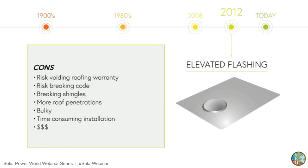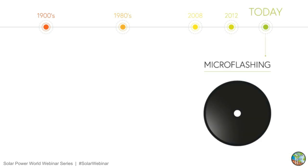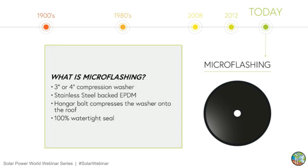Until now. Enter the microflashing, the most recent and significant innovation in the flashing industry. With a 3-inch or 4-inch diameter, microflashing is much smaller than traditional flashing. Microflashing is a compression washer comprised of stainless steel on top and EPDM on bottom. Microflashing works with our patented QuickBOLT, which uses a special hanger bolt to drive down and compress the washer on the roof, creating a 100% watertight seal.